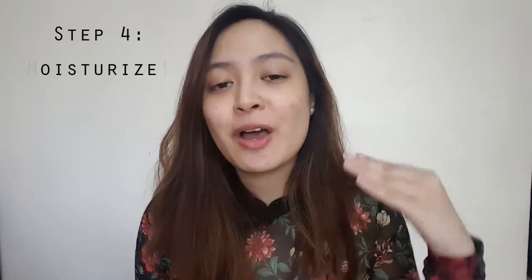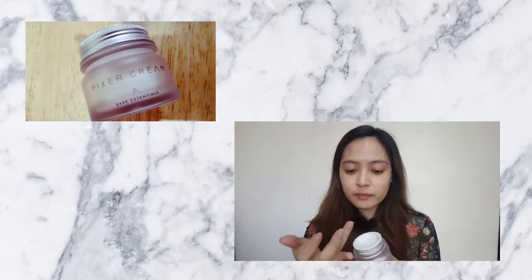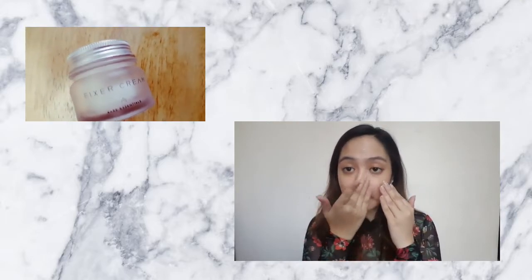The next step is moisturizer. Now, for some people, they add a bit of highlight to their moisturizer so that it will look more glowy. However, for the moisturizer that I'm going to use for today, that is not needed because it has that natural glow in it. And I am using the Fixer Cream from Bare Essentials Althea. I really like this Fixer Cream because it deeply moisturizes my face, but at the same time, it does not have that greasy feeling, and also the formula is very lightweight.